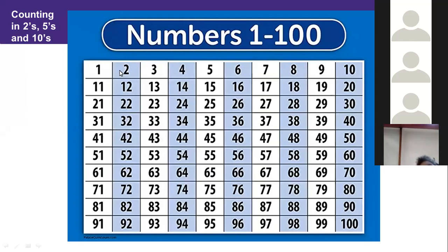Look at my cursor. We say 2, we jump to 4, then 6, 8, 10.